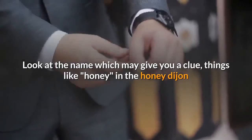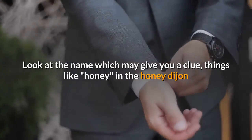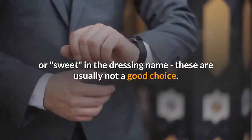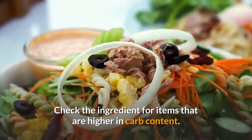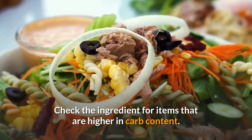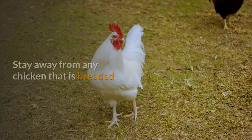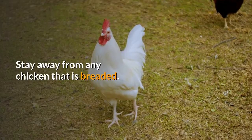Look at the name, which may give you a clue. Things like honey in the honey Dijon or sweet in the dressing name are usually not a good choice. Check the ingredients for items that are higher in carb content. Chicken: choose grilled or sautéed. Stay away from any chicken that is breaded.